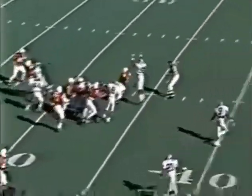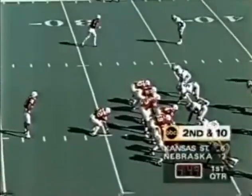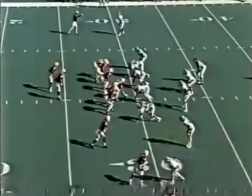They drop back off of the line. Frazier going up top. And it's incomplete, intended for Reggie Ball. But tall on talent. 2nd and 10. Frazier stuck at the 28-yard line.